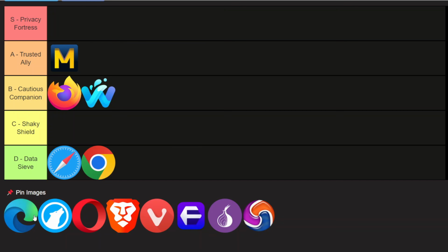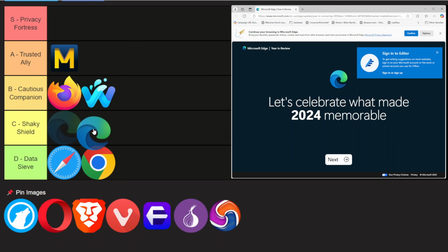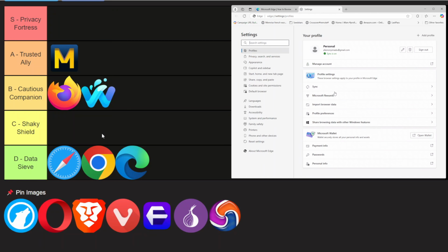Let's talk about Microsoft Edge, the browser that came pre-installed on your Windows machine and probably opened itself when you didn't ask for it. Spoiler alert, Edge lands firmly in the D, data sieve tier. Here's why. At its core, Edge is Chromium-based, meaning it shares much of its DNA with Google Chrome. But instead of Google's tracking apparatus, Microsoft swaps in its own ecosystem. Think of it as Chrome with a Microsoft skin. If you switch out one data-hungry giant for another, does it really matter?